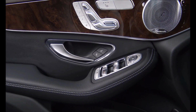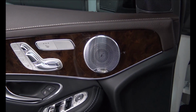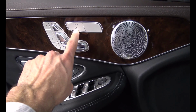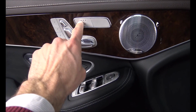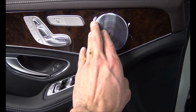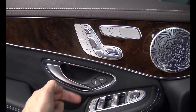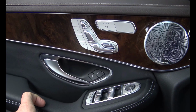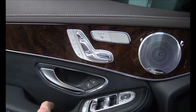And the door, as I mentioned about the back door, this driver's door, and all the door panels for that matter, are just really pretty looking. Heated seat, 3-zone heated seat, so you can press it in for high, medium, and low according to how cold you are. That beautiful Burmester speaker with that aluminum mesh. Memory seat system is here, 1, 2, 3, and so you would just press memory and then 1, and that would memorize your seat position, or memory 2, memory 3.